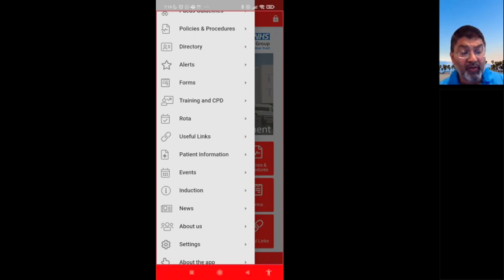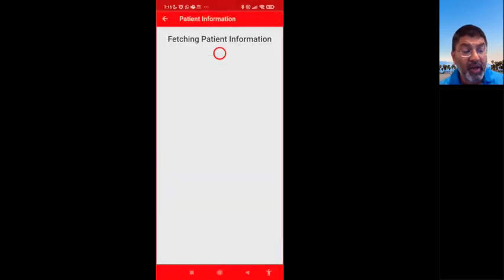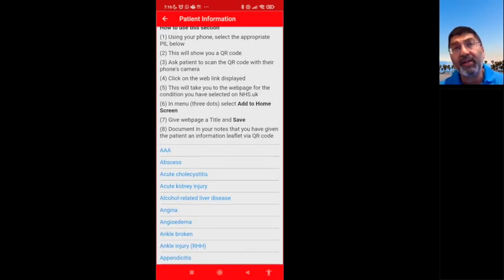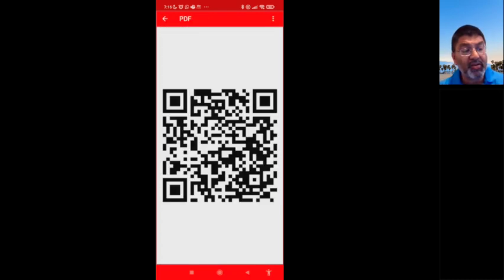So I got down to useful links there. Patient information. This is something I've done. What I've done is essentially created links to the NHS UK website, which has a lot of patient leaflets. One of the biggest problems we find with patient leaflets is just maintaining the content. So what I've done here is create a QR code for the various leaflets.